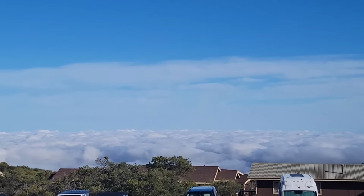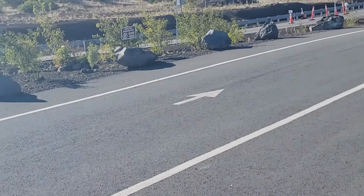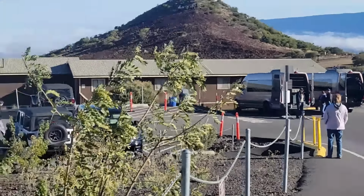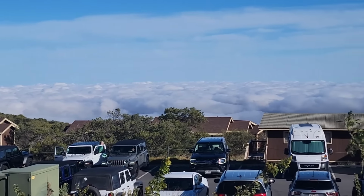We haven't even started up the mountain really yet. We're at the visitor center. We have started up, but not past the visitor center yet. We're already up that high.